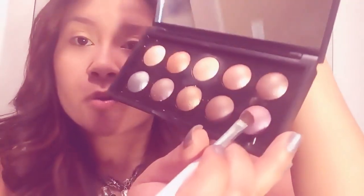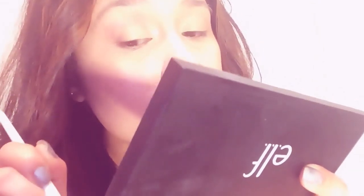Then I just wet my defining brush from e.l.f. This was $1. And I'm just going to go in with the purple right here. Very pretty color. I like to use this to create the shape, and then I go in with my e.l.f. blending brush. Blend it. Get a little more, so a little bit more at the end. Bring it forward. I'm going to go over it with this blue.